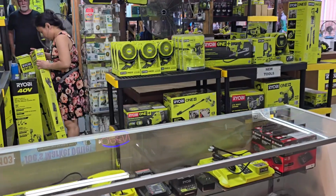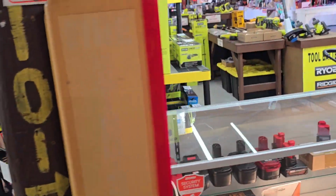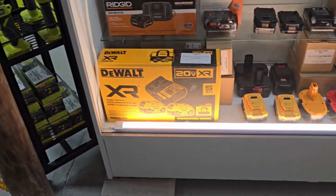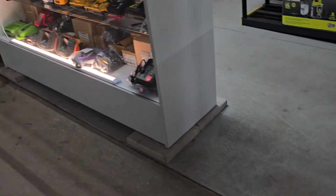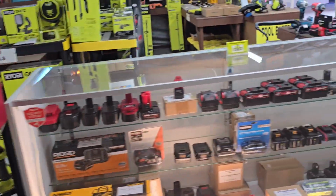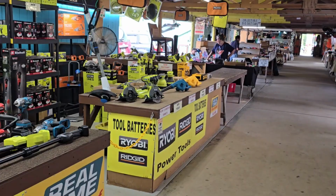People here love to deal in Ryobi. I am not a Ryobi person in the least. They do have a smattering of DeWalt. That's me, DeWalt, but looks like chargers. Yeah, I'm not seeing any DeWalt tools. Maybe down there on the end. Yeah, there's just a handful of DeWalt.